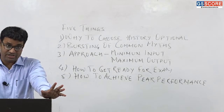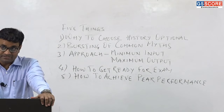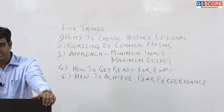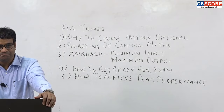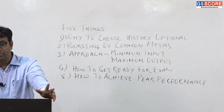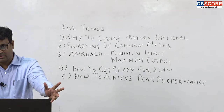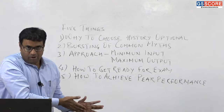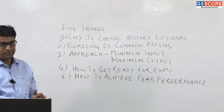Are you getting my point? That will give you mastery. Overwriting itself is not a problem, but it shows you are not sure about things, and so your decision-making power will be seen as less. And what is the most important criterion of an administrator? Decision making. In the Ethics and Integrity paper, the logic of case studies is only to judge the decision-making power of the candidate. What will you ultimately be doing there as an administrator? You will be taking decisions, and how prompt and right you are in decision making matters. Overwriting is not a problem in itself, but it shows lack of confidence and decision-making power. Are you getting my point? Clear? So these things are to be kept in mind with respect to history optional.